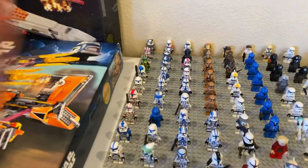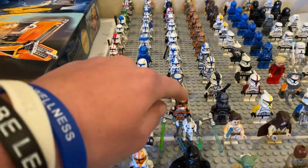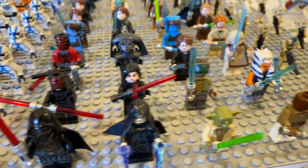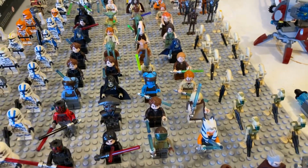Well, I guess I can go as well with this since it is technically a haul. But yeah, some really rare figs like the foliage fox one. I have like all the numbers for them. They're somewhere around here. But anyways, we got a whole bunch of clone troopers, as you guys can see, and tons and tons of Jedi. I'm not going to say every Jedi, but I actually have a good amount of them.